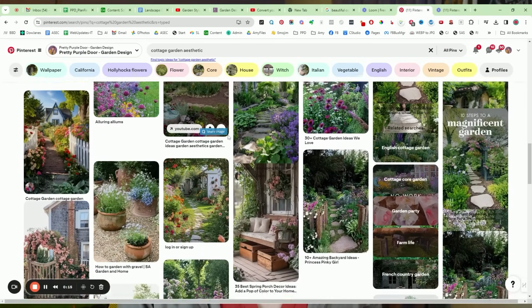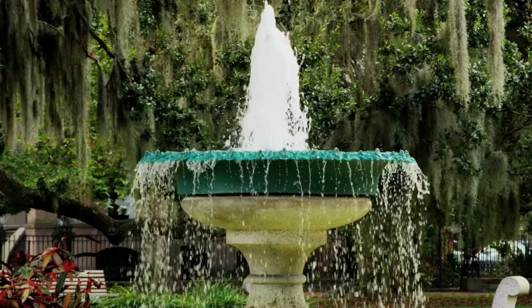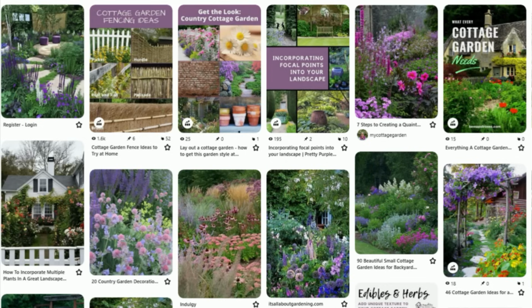But don't just stop there. You want to start to find patterns. Are there arbors? Are there archways that you're seeing in multiple photos? Is there a water feature that you're pinning multiple times? What kind of paths are you attracted to? Things like that will really bring that cottage style garden to life for you and make it unique to you, which is a really good idea. I love going on Pinterest and just getting ideas for new spaces. So this is a really fun project and it doesn't have to take long at all.